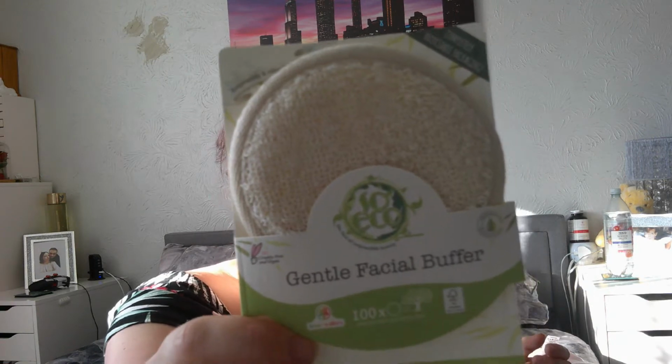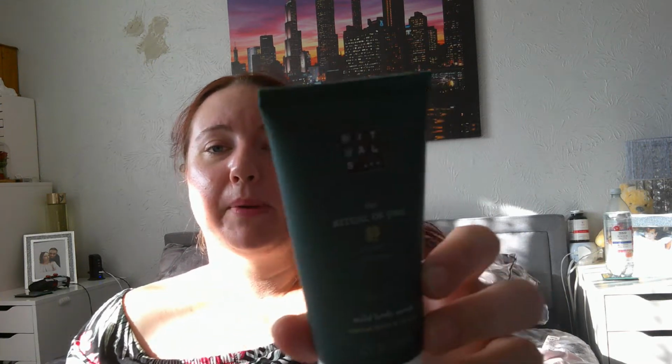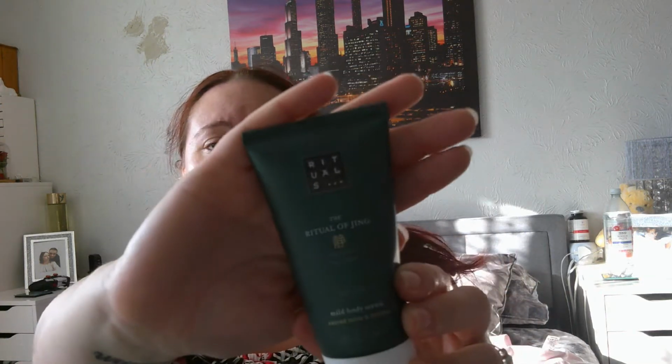So that's a little buffer. Then I have this. Now I absolutely love this brand. This is the Rituals of Jing, the Path to Inner Peace Relax Mild Body Scrub. If you've never heard of Rituals before, I highly recommend you search them on Amazon, eBay or wherever and purchase one, because they are absolutely incredible. I have loads of Rituals products and I'm telling you now, I love them, Nathan loves them. The smell you get off them, oh my god.